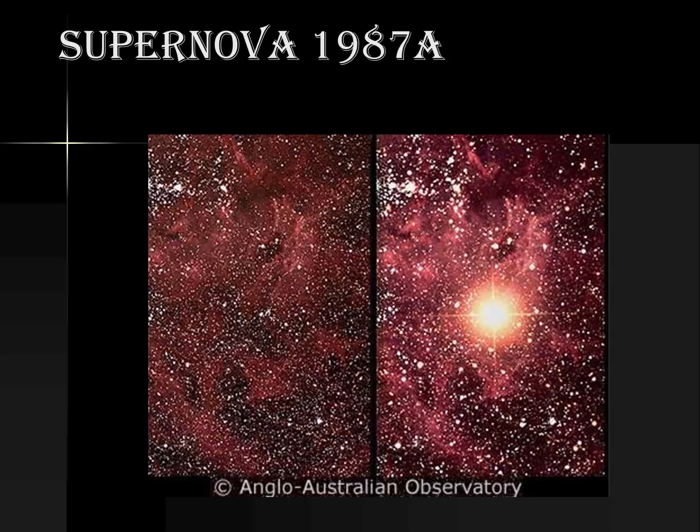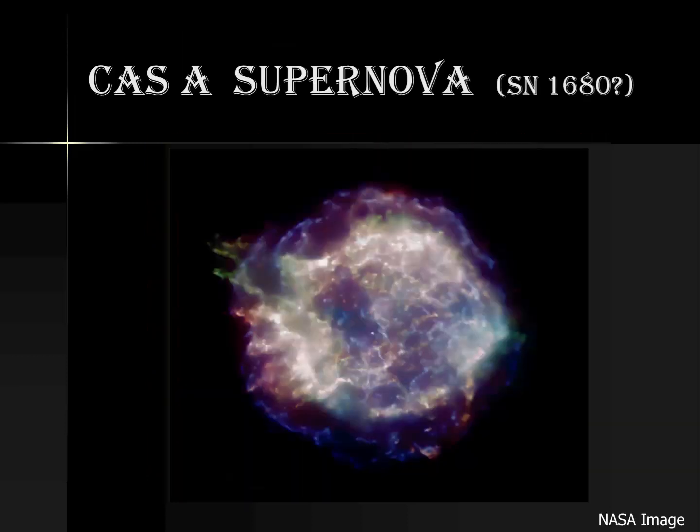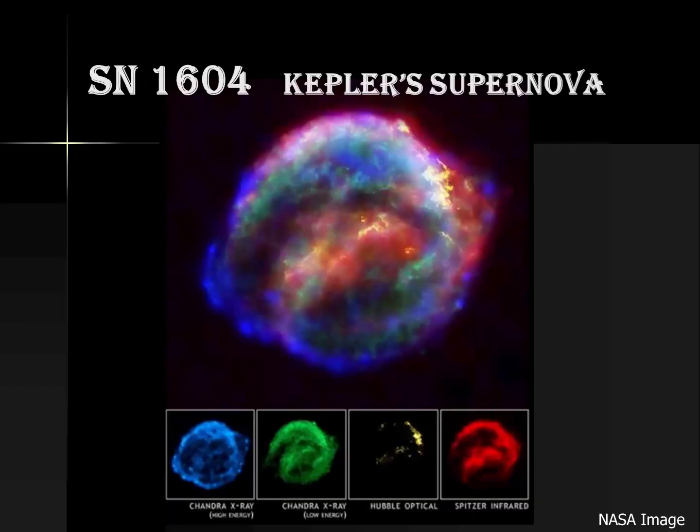As we look around the sky, there are leftover remnants of many supernovas. The Cassiopeia A supernova likely occurred in 1680. These are its leftover remnants. Supernova 1604, often referred to as Kepler's supernova, has been studied across the spectrum from X-ray to optical to infrared light in this composite image.